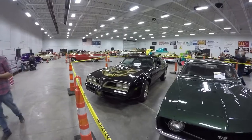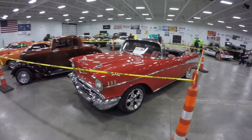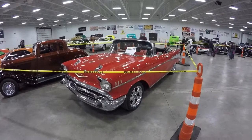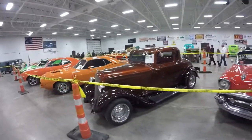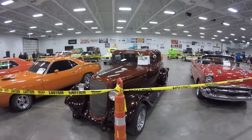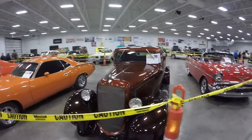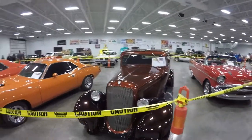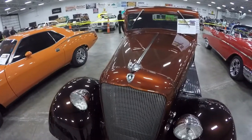Okay, I'll stop. And we're back, and this is a beautiful ragtop 57 Chevy. Beautiful car. Always impressive. I'm not a big Chevy fan, but boy, these 57 Chevys are amazing. Okay, and moving right down. This one isn't tagged, and I'm not sure, but boy, that brown paint is impressive. I want to see the logo. Oh, that is a Plymouth. Wow, I love the hood ornament there. That is really gorgeous.